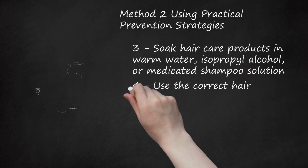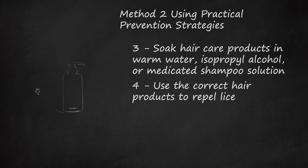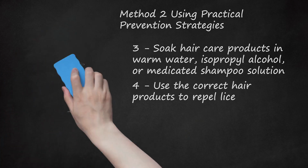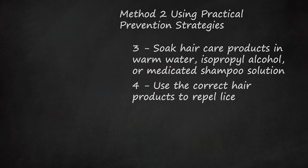4. Use the correct hair products to repel lice. Whether it's the smell of certain products or an adverse chemical reaction, lice tend to stay away from the following. Tea tree oil. You can use a shampoo or conditioner with this ingredient to repel lice. Coconut oil. Coconut oil is known to deter lice. Menthol, eucalyptus oil, lavender oil, and rosemary oil. Most likely, lice dislike the smell of these strong oils. Hair products designed to repel lice also exist. Make sure you don't use lice-killing shampoo unless you actually have lice, or else it is bad for your hair.